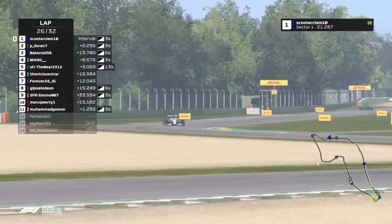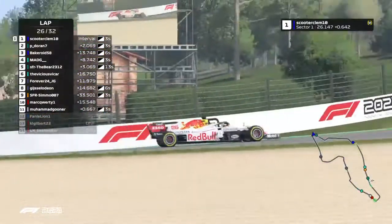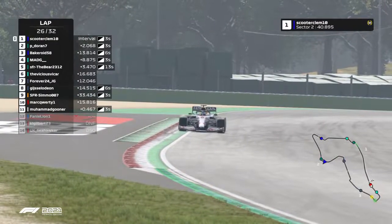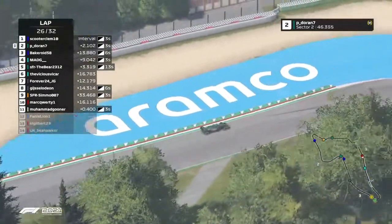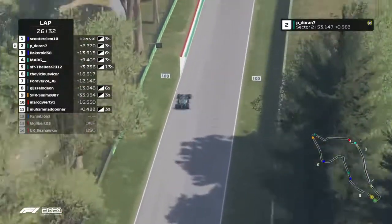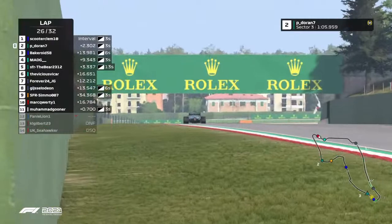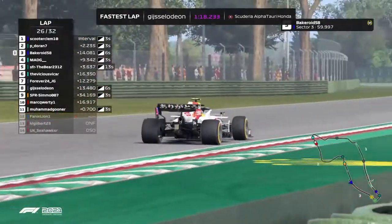I'm not sure if Scooter Clem is struggling or what, but Durant has gained a good amount of time this lap. He's covered almost 4 tenths on Scooter Clem. So we might be having an interesting race finish over here if Durant can keep up this pace. Durant sets the fastest lap. He will get that one extra point.